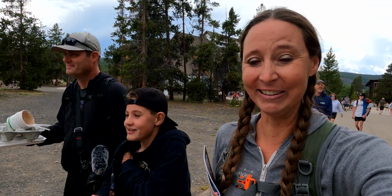It was pretty cool. Tip number 6, bring bear spray. Now, we didn't have any bear encounters while we were there, and we didn't hear about any bear encounters while we were there, but they do happen frequently in and around Yellowstone National Park and the national forest surrounding the area.